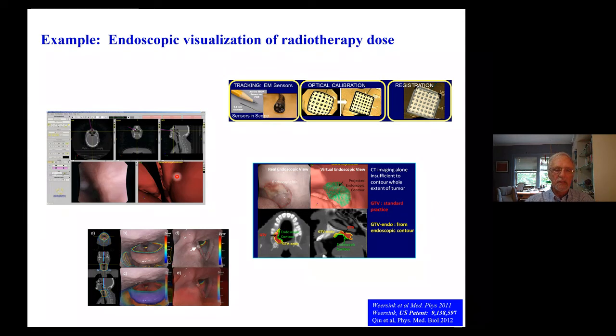This example is actually from our own institution of, again, a bit like the first example I showed you of co-registering endoscopy with MRI. This is also co-registering endoscopy with MRI, but now for the purposes of radiation treatment planning. So what we're doing here is in the endoscopic image, where we know exactly where we are because we've co-registered the endoscope to the MRI images or the CT images, we can then look and see whether or not the tumor that you see in the endoscope corresponds to the tumor that was seen in the MRI scan or the CT scan.